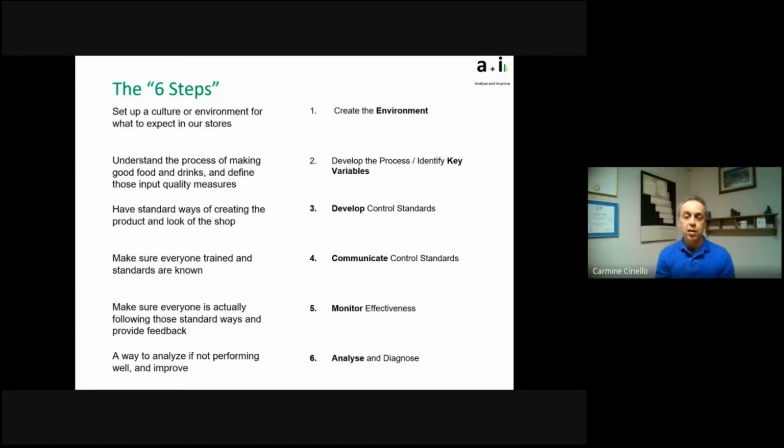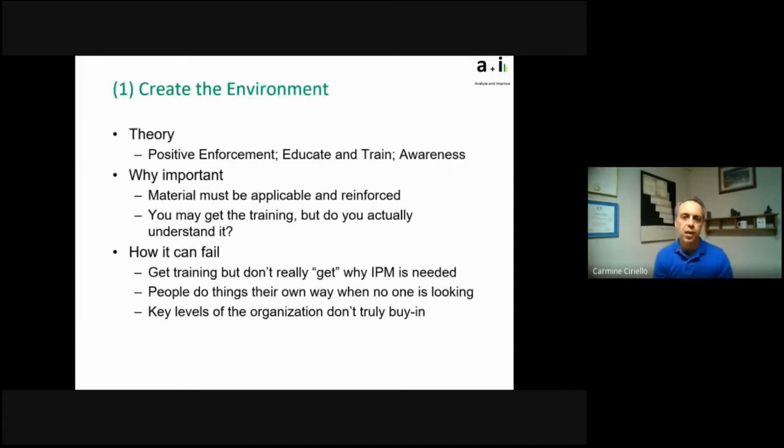So the 6 steps are, as you see on the right-hand side, creating the environment, developing the process, identifying key variables would be number 2. Number 3 is developing control standards. Number 4 is communicating those standards. Number 5 is monitoring the effectiveness of those standards. And finally, analyze the process. Let's look at each one at a time.